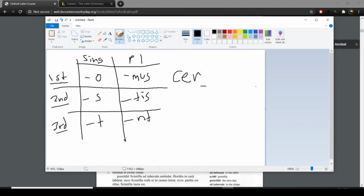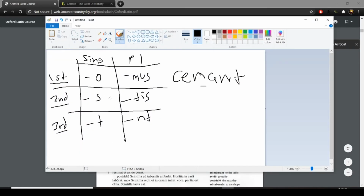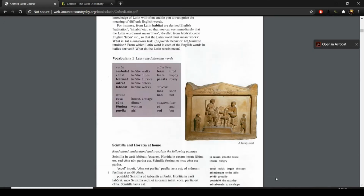For we eat, I would write canamus. Then for you eat, plural, canatis. And then finally, for the third person plural, canant, which means they eat. So the first conjugation verbs all end the same way with this chart here: o, s, t, mus, tis, nt. Most verbs follow that chart.